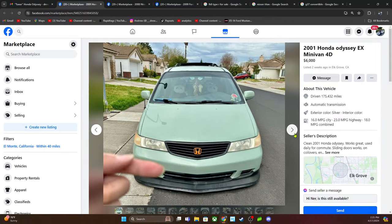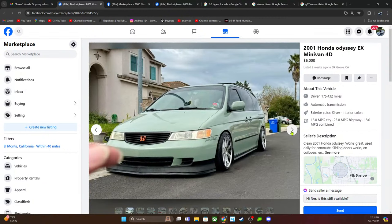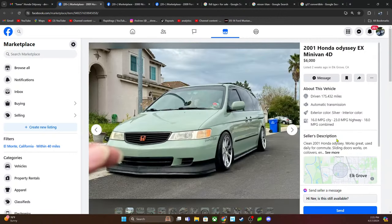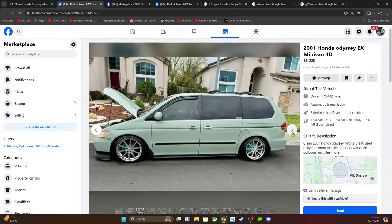I'm joking. 2001 Honda Odyssey. Tuner car. All right. I mean, he do be getting that nice fitment, though. The blue drum brakes, you lost me there. If you want to wrap your car this khaki mint green and slam it, sure. But the teal blue drum brakes, come on, man.